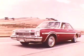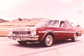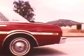The new Dodge Aspen and Plymouth Volare offer a new concept in styling and engineering for buyers who want a smaller car with a luxury comfort ride and exceptional handling characteristics.